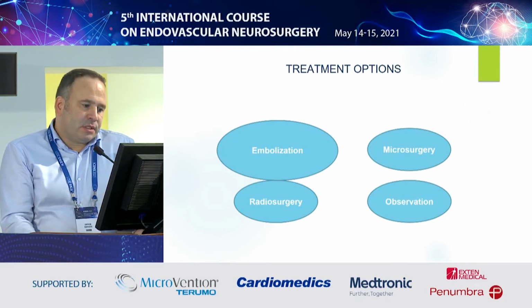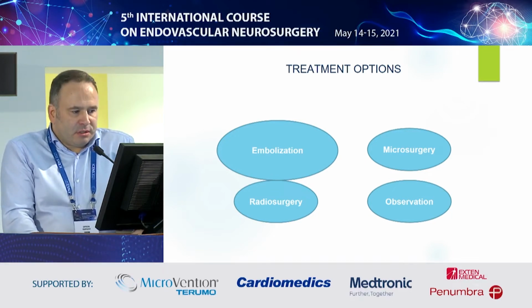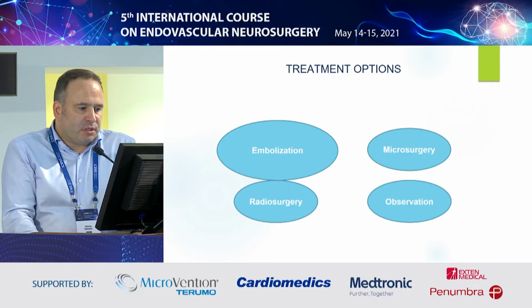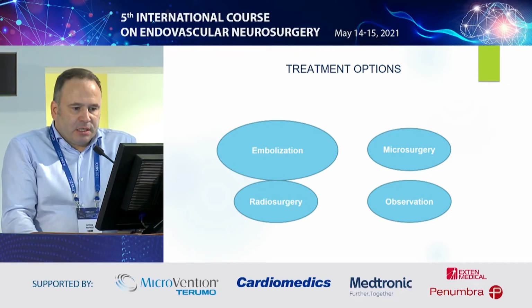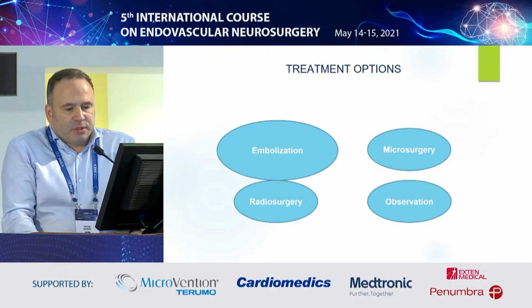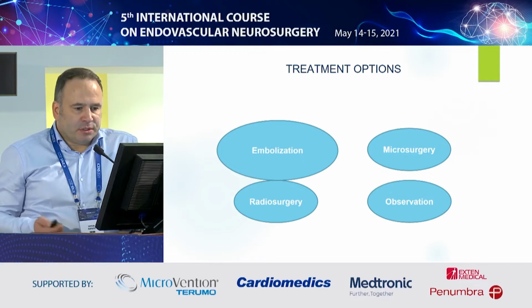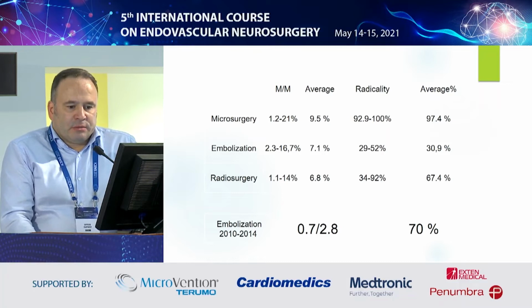This is my conflict of interest. And as you know, there are 4 options to treat AVMs. These are embolization, radiosurgery, microsurgery, and observation. We believe embolization is the primary method at hand, and any malformation should be first considered for embolization. As for microsurgery and radiosurgery, we consider them additional options for those malformations we couldn't embolize. And of course, the last resort is observation, when you simply do nothing.